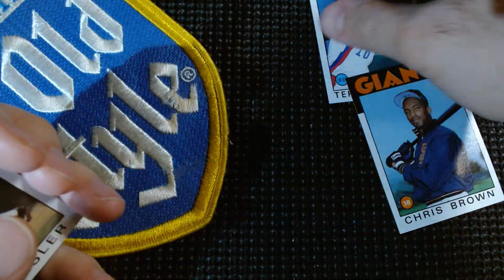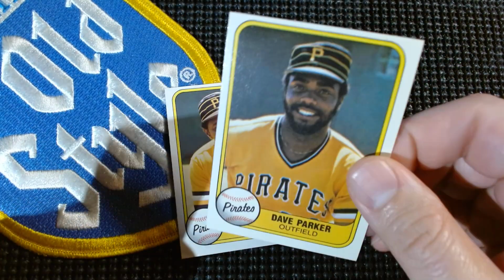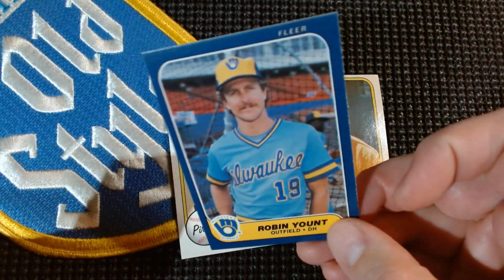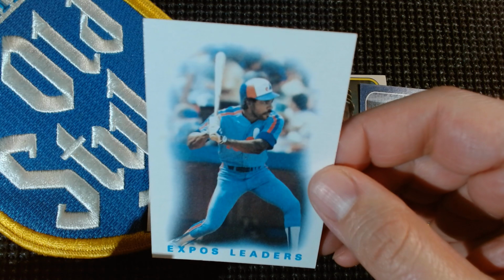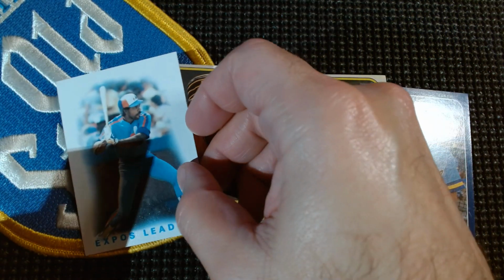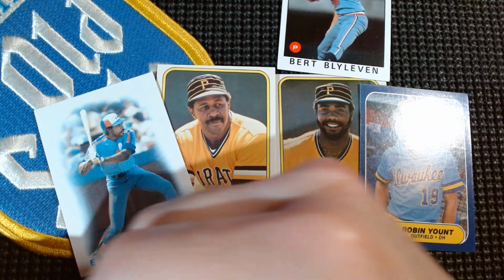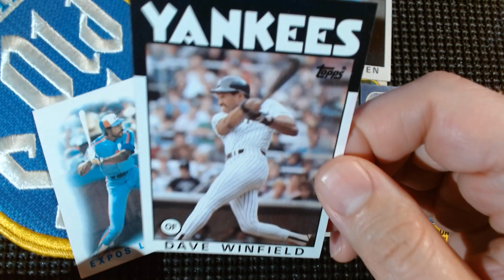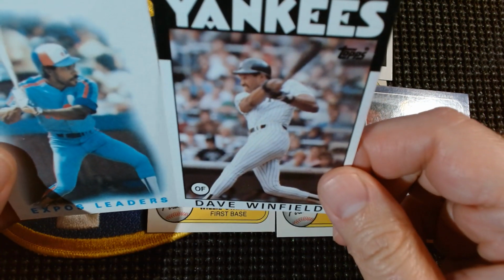Alright, so another pack of nothing. So Fleer definitely won. Out of all that, we got Willie Stargell, Hall of Famer. Dave Parker, maybe a Hall of Famer someday. Robin Yount, beautiful card, and a centering issue there. Centering issues here, top to bottom. Andre Dawson, it's a nice looking one. Expos leader. A little off-centered Bert Blyleven, Hall of Famer. Pretty good centered Gary Carter, Mets, Hall of Famer, and a poorly centered top to bottom Dave Winfield, Hall of Famer.